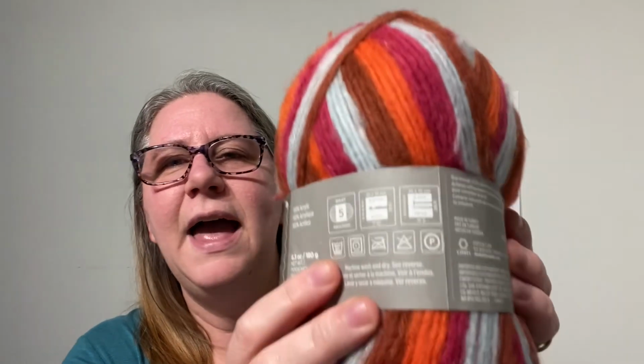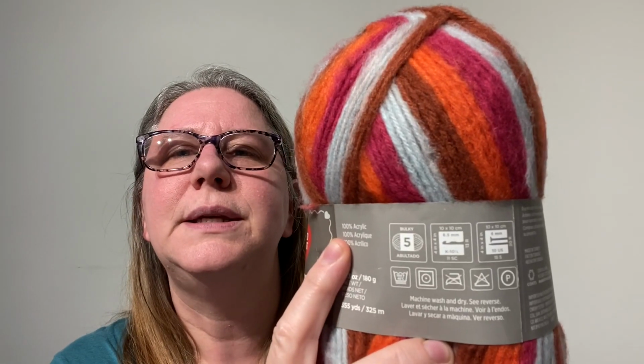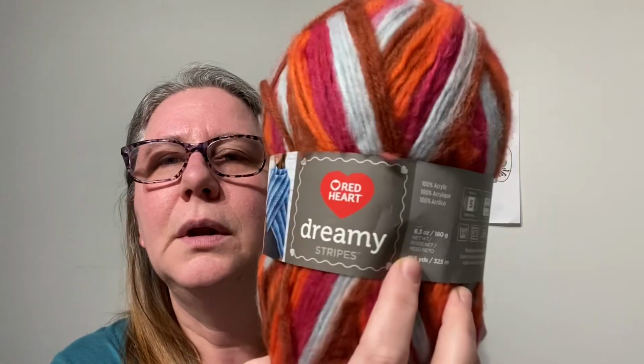You can't get it, but they were listing it, and the price was the same price they were asking on Etsy. So I thought, why not? I'll try it. It's very, very fuzzy, and it is marked as a 5 weight, right there. And it's 100% acrylic. It says it there. Here's how it looks, the Dreamy. And I'm gonna do a few comparisons for you.